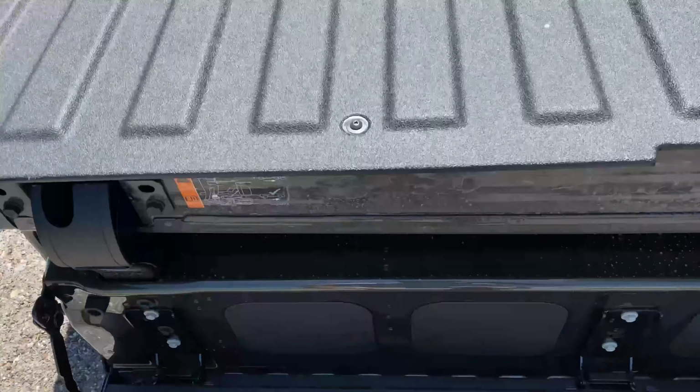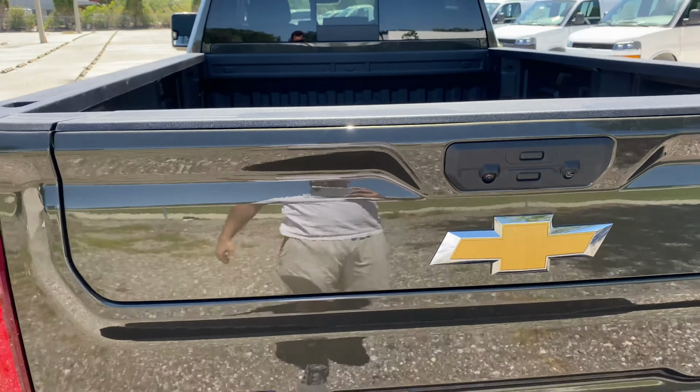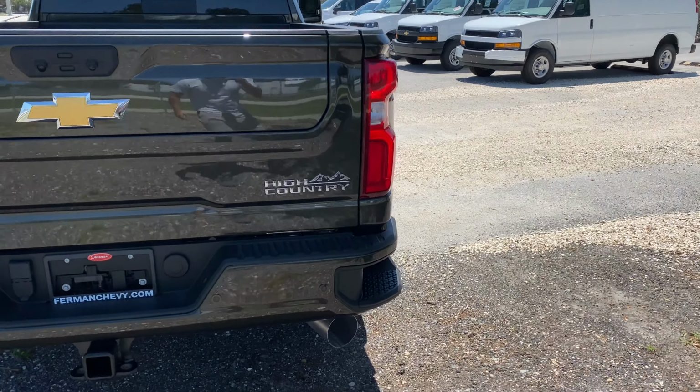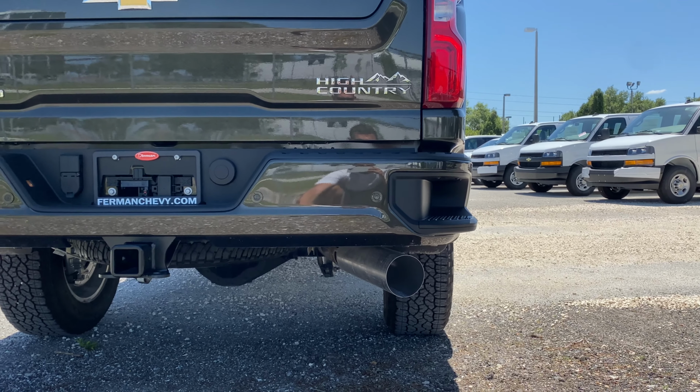Put this stick away, lift the tailgate right back up, drop this, and we can take a step back, get one last look at the rear styling of this 3500 HD High Country. Notice your massive exhaust tip, and speaking of the exhaust tip, let's start this 6.6 liter Duramax up and hear how she sounds.